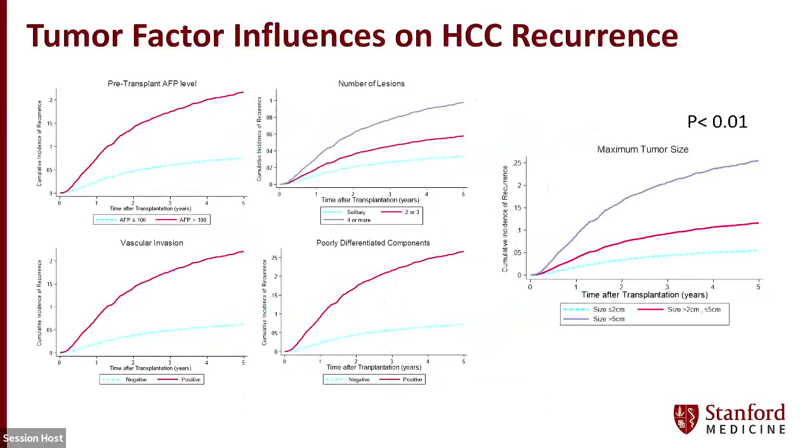When we looked at the tumor factors for HCC recurrence, all of these were predictive of HCC recurrence. So AFP level, number of lesions, vascular invasion, differentiation, and tumor size, all of those p-values were less than 0.01. And we looked at the Cox regression to see if there are any confounding variables.